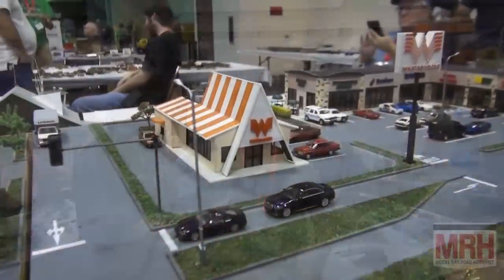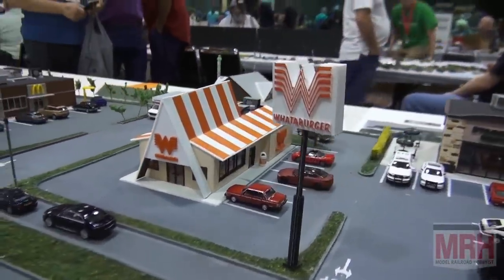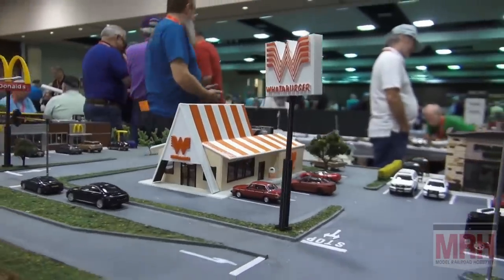Do you have a favorite building of all of them? The Whataburger. Right. So from the Texas area, Whataburger is a staple.